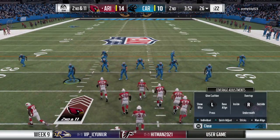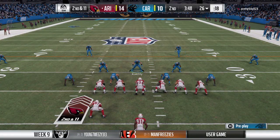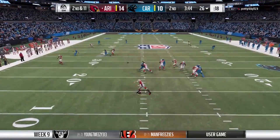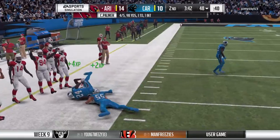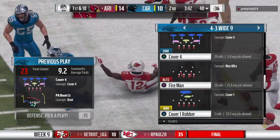Under 4 to go now as the clock runs and they come up on second down. Palmer now off the bootleg. It's brought in complete. It's John Brown. 23 yards on the play.